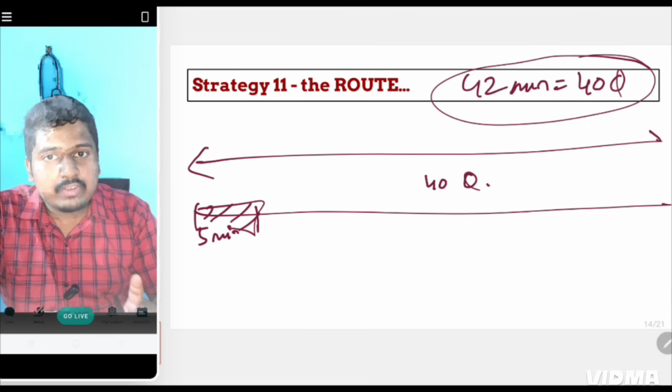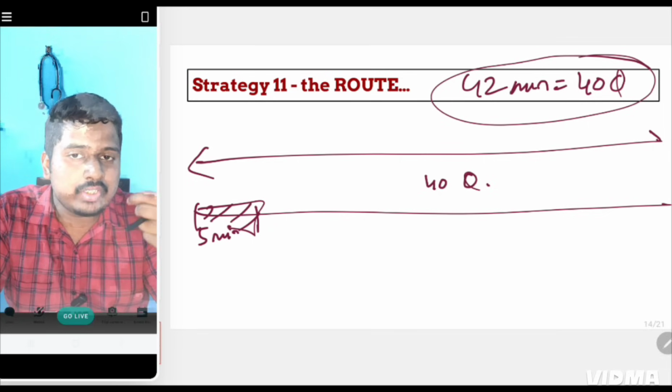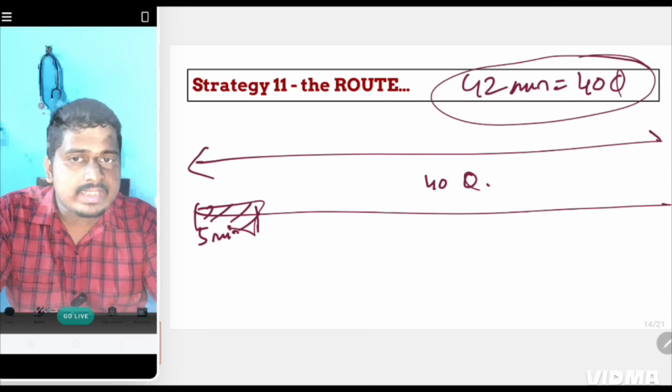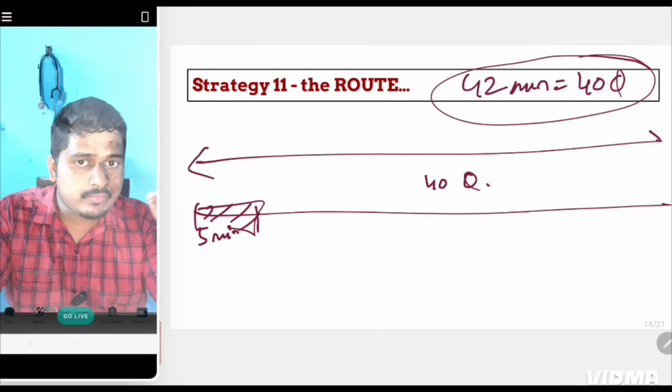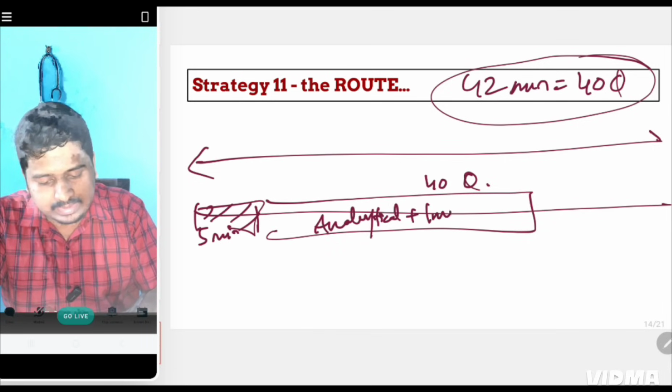In the second round, you will come only for analytical questions. In analytical questions, you will first go through the image based questions, because the image based ones will give you some form of clue. In these analytical questions, you will dedicate some time, and there are two outcomes. You either know the answer or you don't know the answer. If you don't know the answer, you will go for reviewing. So the second phase will be the analytical questions, analytical plus image based analytical.